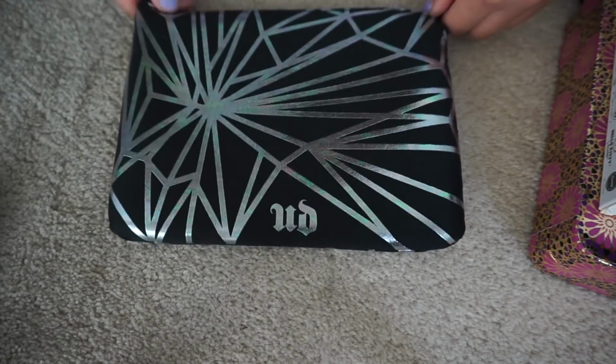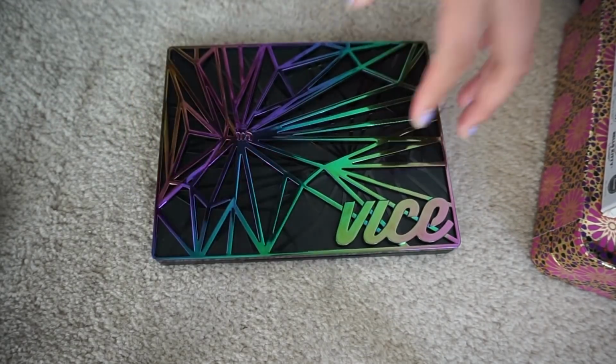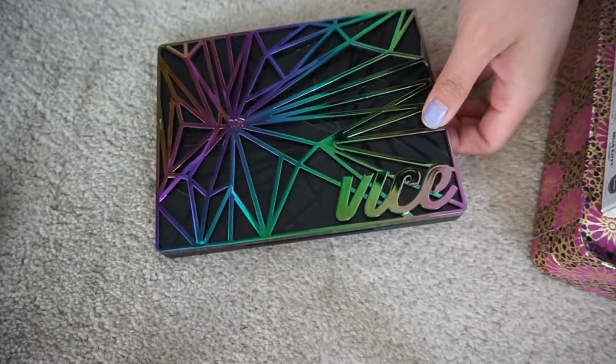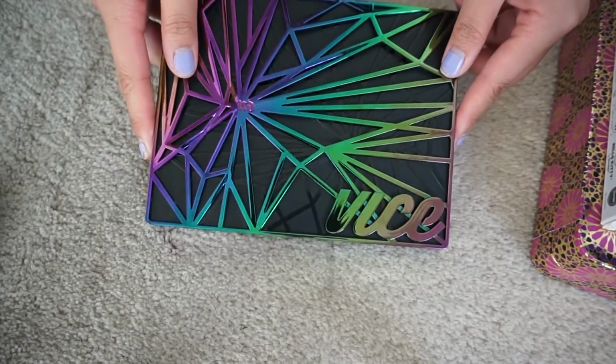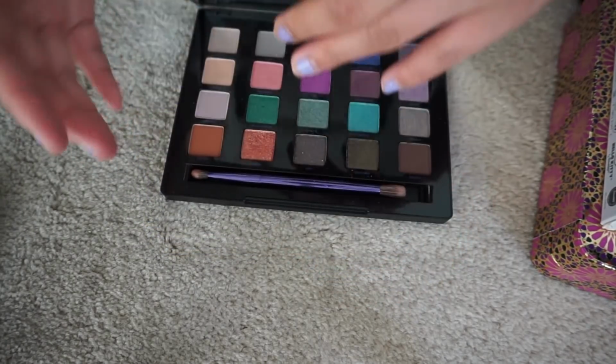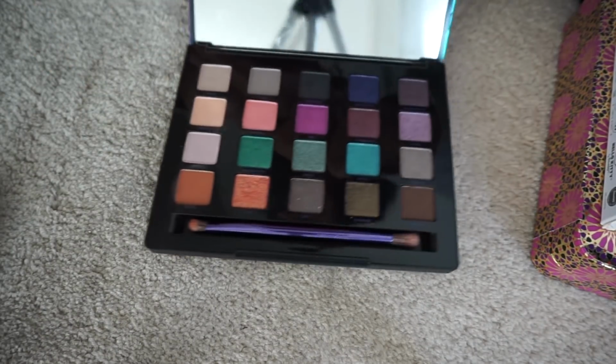This is an Urban Decay Vice palette. I don't know which Vice it is. I think it's 4, I could be wrong. It comes with this pretty makeup pouch, and I just keep it in there because why not? It has this beautiful spider web oil slick design, and it has this many shadows, 5 times 4, so 20. There's 20 shadows.